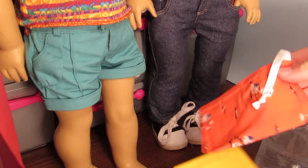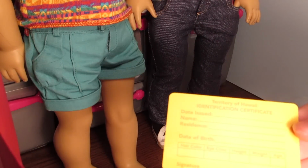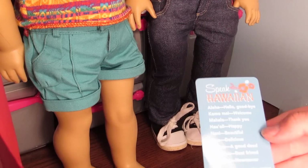So it is this little pouch thingy and then Territory of Hawaii identification certificate and then speak Hawaiian.